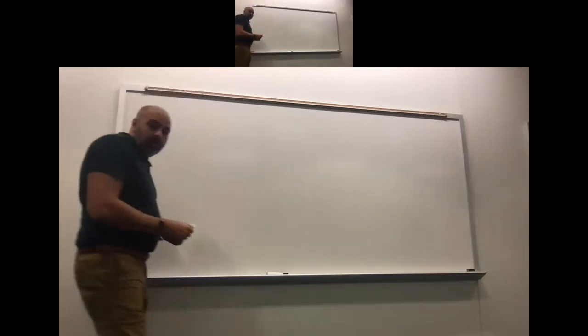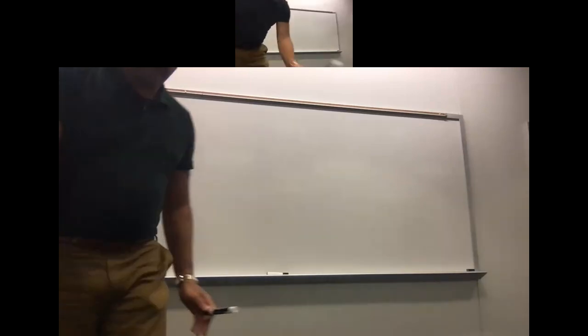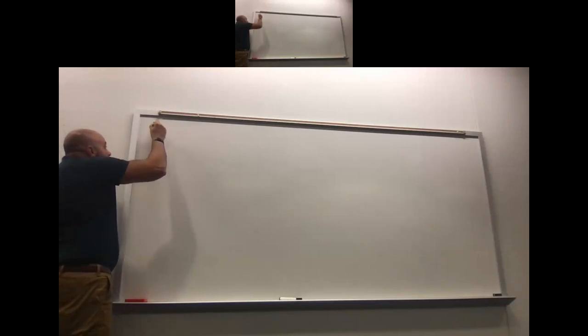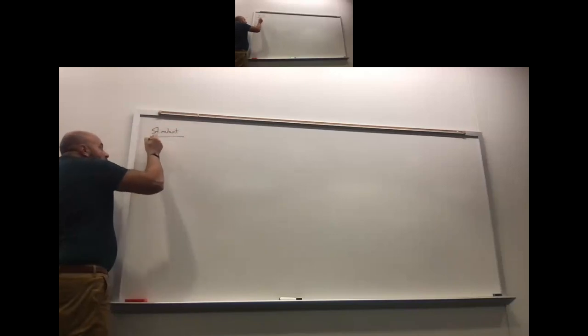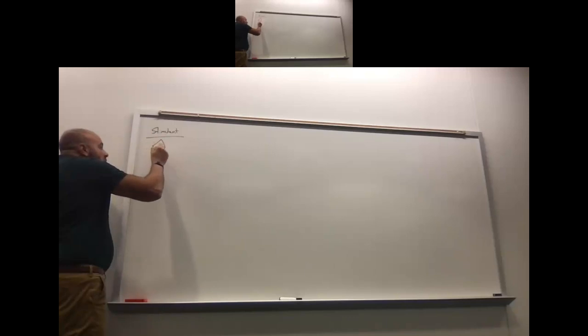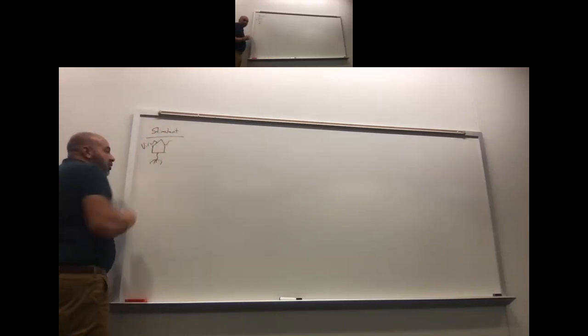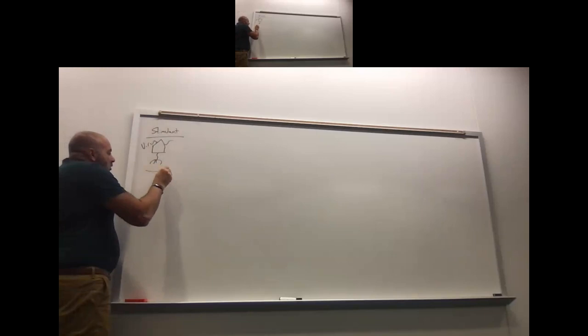So, when we talk about immunity, we have to have some type of stimulant. So this could be a virus, right? So we have a virus. It has an antigen on it. We have a bacterial cell. It has an antigen on it.